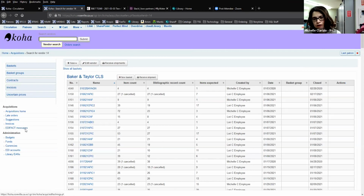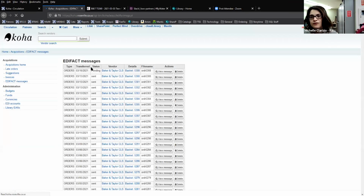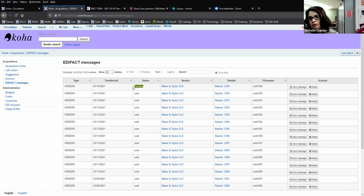And if you click over here on the left-hand side of your screen that says edit fact messages, you can also see here, if you have EDI set up, of course, that it did send or it didn't send. And it takes a while sometimes. And apparently we're gonna, there it goes. As you can see, it's pending. And there you go. And that is how you would order something from Baker and Taylor.